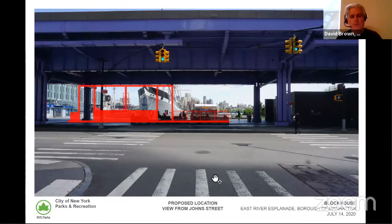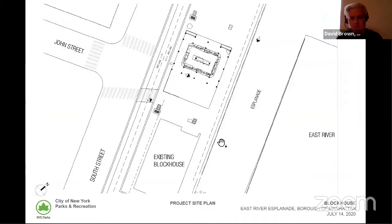And this is a view from John Street, showing how we've positioned the building to the north to open up both the views of the waterfront, but also to allow pedestrian connection from the pedestrian crossing to have seamless flow out to the waterfront. And the type of structure that we're designing, you'll see, is a very open air structure where you can see through it. It's very light and delicate and doesn't create any additional blockage of the waterfront views from the city.